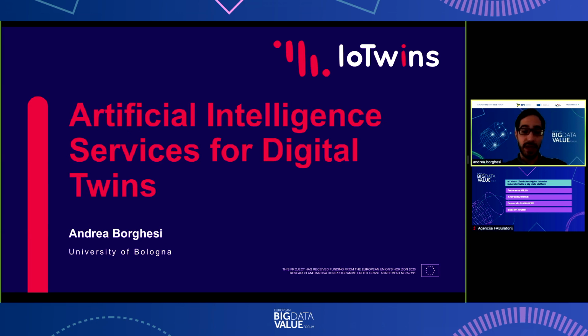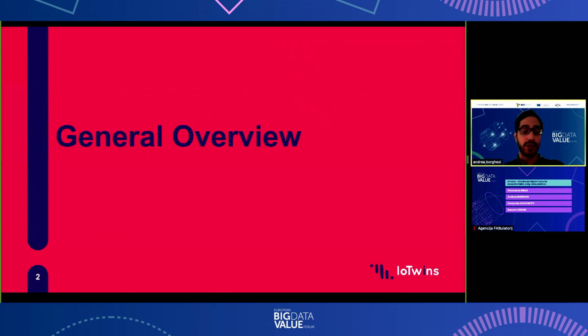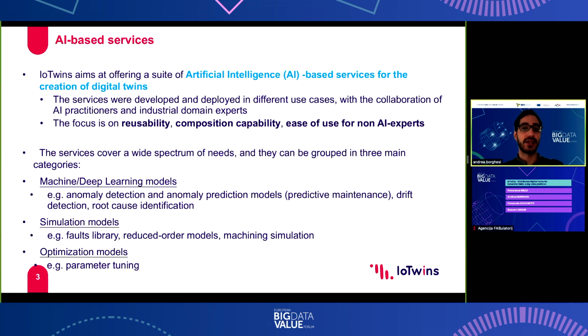Specifically, we are working on these services from the perspective of AI, artificial intelligence, because the idea is that with modern monitoring infrastructure, it's possible to collect a huge amount of data coming from industrial testbeds and the variety of partners which compose the IoTwins consortium. With all this data, which is a value in itself, we are capable of creating the digital twin.